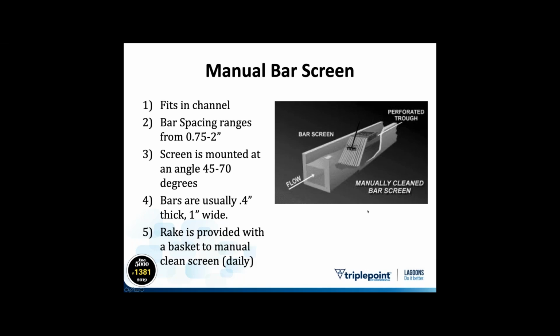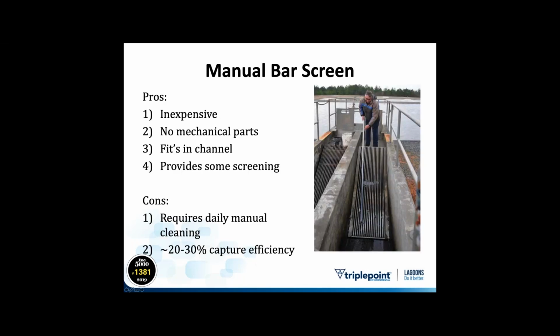Look, I would say that while this is not really ideal in a lot of ways, you can see here an operator doing that at a lagoon system, raking these bars.